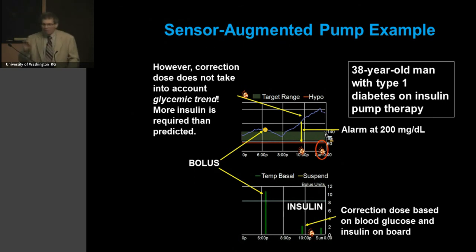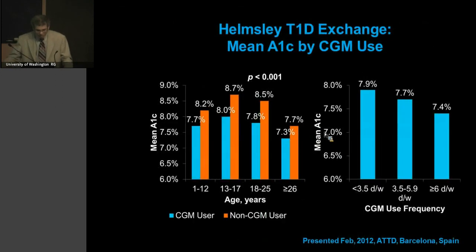It's complicated, but many patients do very well with this therapy. Going back to our Helmsley exchange data, again, this is observational. It's not a randomized trial, but looking at the continuous glucose monitoring patients in blue at all age groups, they do better. But more importantly, what we see over and over in all of our trials is that the patients who wear the sensor the most have the best glucose control, and they also have a lower amount of hypoglycemia.